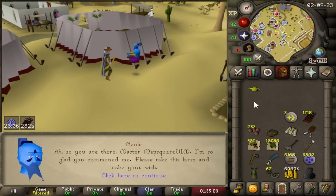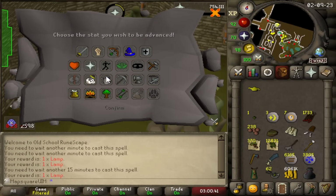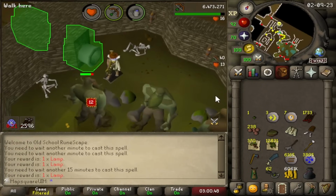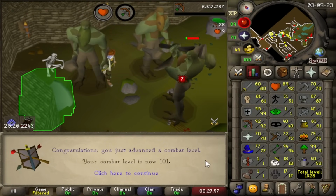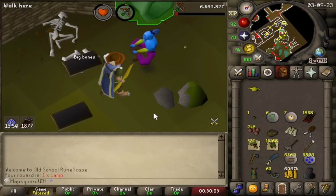Oh, back-to-back genie already? Amazing. You've got to be kidding me. 3 XP lamps back-to-back. You can still see all of them in the chat box. And there is level 92 ranged. I never expected to get it this high this early on. But I'm gonna keep on going. Don't mind if I genie.